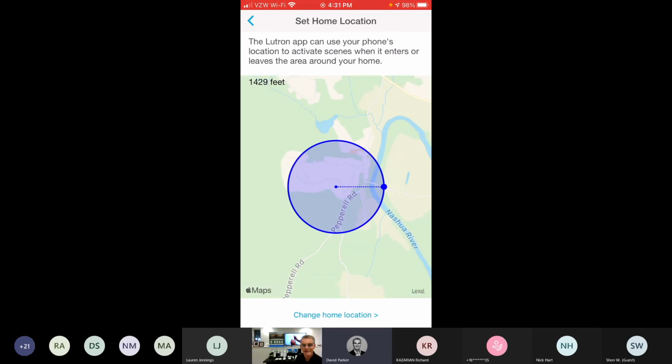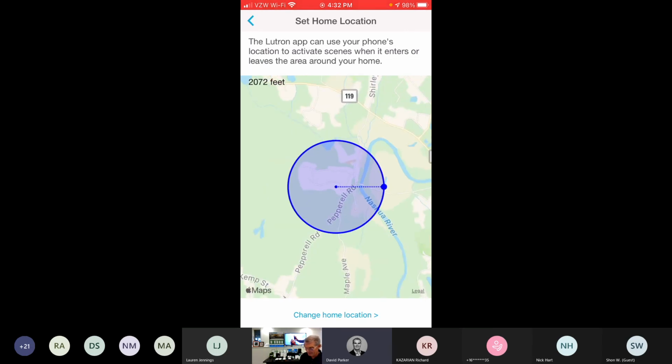So let's say I want to turn lights on before I come home, or any family member. The app works with up to 4 devices, so they can all be indicating location. And once you drive past that bubble, maybe we turn on all the exterior lights, maybe a pathway of light.